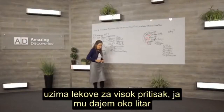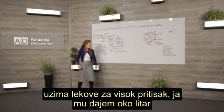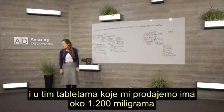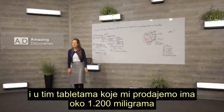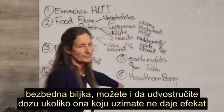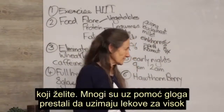If someone's on high blood pressure medication, I put them on probably a litre of the hawthorn berry tea a day. We have tablets too at our health retreat. The tablets that we sell are about, I think, 1,200 milligrams per tablet, so that person would only need 2 of those tablets a day. It's a very safe herb. You can double the dose if it's not giving you the effect that you want.